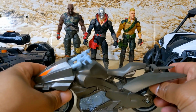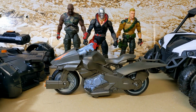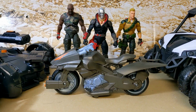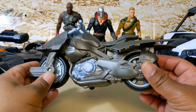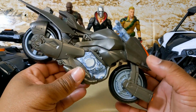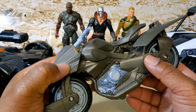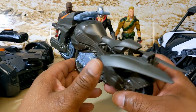So this is another motorcycle. This is from a Batman Justice League playset kind of 2-pack. It had a Batman figure in it, and the Batman figure was terrible, but this motorcycle was pretty good. It doesn't look like a realistic motorcycle. It's definitely a toy, but a good customizer that has a pretty decent eye for paint could make this into something different. Is it completely military looking? Not necessarily, but it's definitely tactical looking.